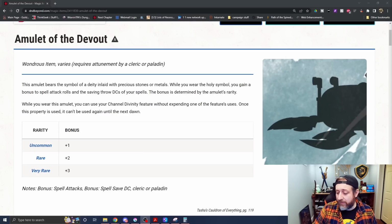So anyway, folks, that is my top 10 magic items for clerics updated for 2022.